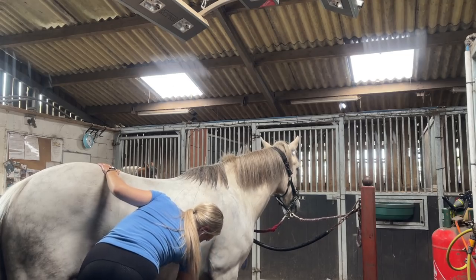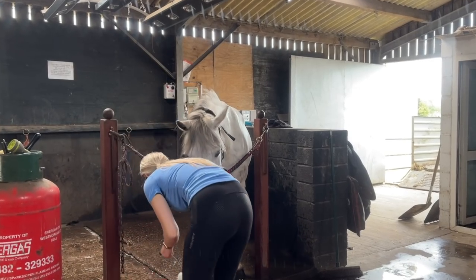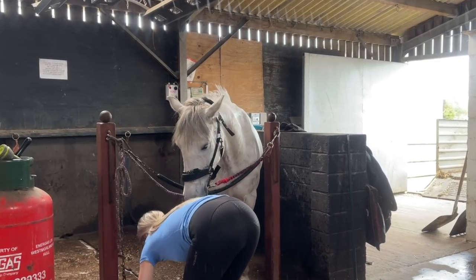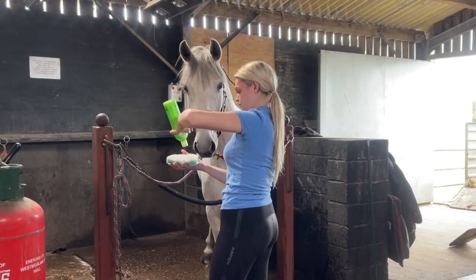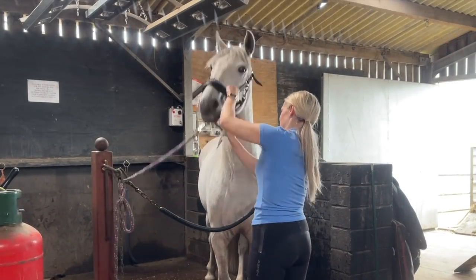So Smokey is super good to wash off or to bath. The only thing he doesn't like is having his face done. And as you can see from this, he's like, oh, what are you doing, Mum? Because he knows exactly what's coming. And he's just like, nope, get off.